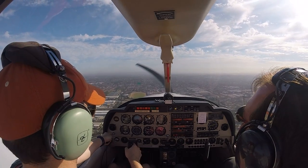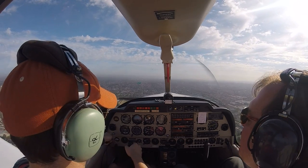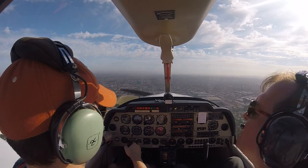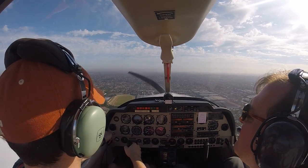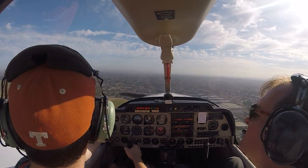Raise your nose a bit, you're high. 1552, follow the Cessna just airborne, clear for takeoff. Clear for takeoff, TechNam 1552. Yeah, just trying to get a bit of height for the runway right. Simulator across it. Yeah, we've got plenty. We have plenty. Okay.